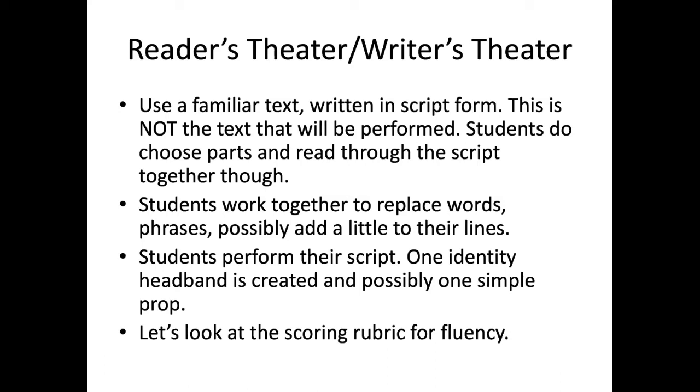This is great for those reluctant writers who can't start with a blank piece of paper, that it's just so intimidating to have this completely blank piece of paper. If they've got a script in front of them and all they're doing is editing it, they might make it more contemporary with their words, or they might make it more meaningful, or they might use a thesaurus and use some juicier words. Then they perform their script.